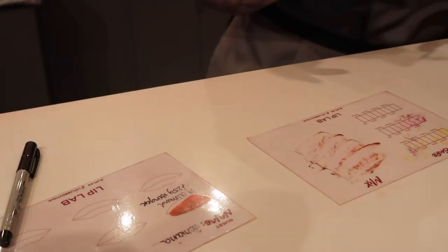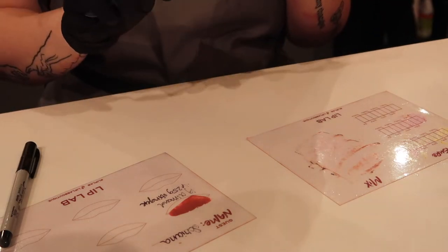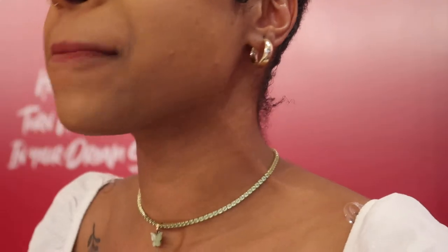Probably what I'll do is blend it with this one, give it a two-tone lip. Okay, yeah. Ooh, yeah, this looks good. I'm wondering if I should add a little bit more of this to the color. You want to put some more brown into the pink one? Maybe. But yeah, this is cute.